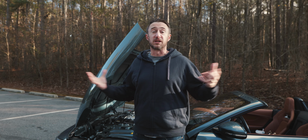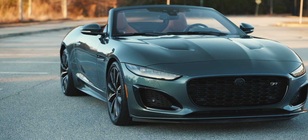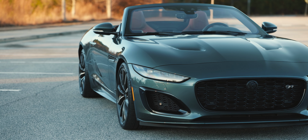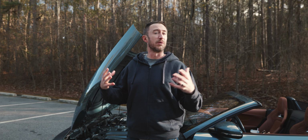So as Megan clearly has articulated, this is an absolutely stunning car. This is a limited edition green paint color that you get with this final version. It's got the optional sort of caramel colored interior.